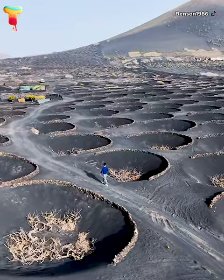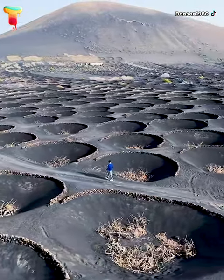Do you believe these natural funnels can be the ideal place to grow grapes?